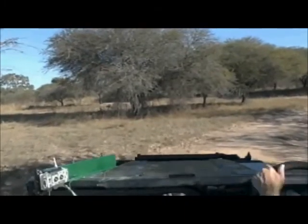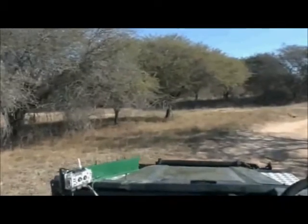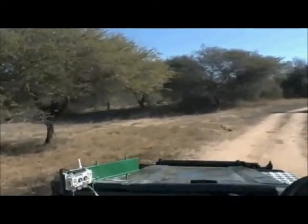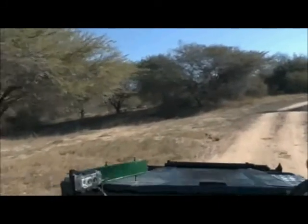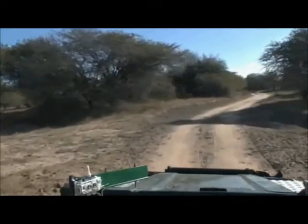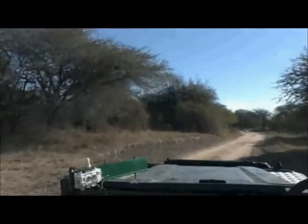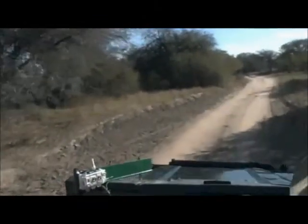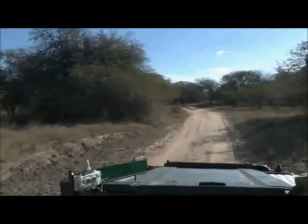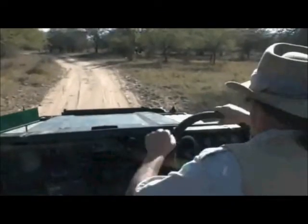Okay, let's move. Okay, our earpiece has been out, so I don't know what's been going on at all, because I've been enjoying that moment. I couldn't look up and have my earpiece in at the same time for some reason. Both birds are now not visible.